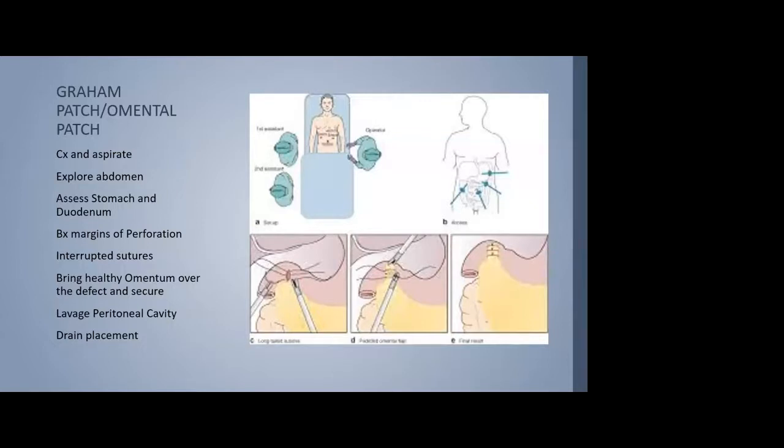Frankly, in trying to review and look up information on Thal patch, the only time that I found perforation was iatrogenic, doing an EGD or something and perforating the duodenum, with a defect greater than like 1.5 centimeters, to just kind of further support what you're saying, sir.